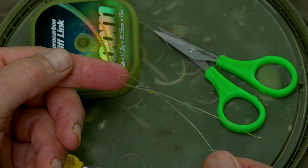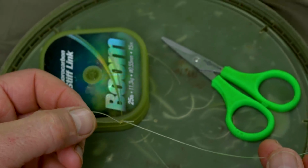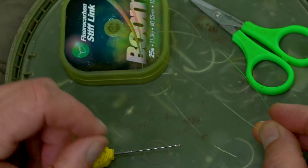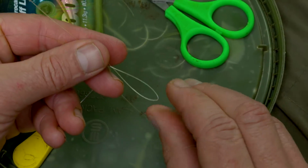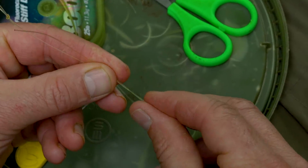Once I've got that bedded down, I then select roughly how long I want that boom to be, and then I bend the stiff boom material back on itself to create like a pinched section. Once I've done that, I've got effectively the length of my boom. So for example, I might tie a 6-inch boom. That would be folded tightly at 6 inches.